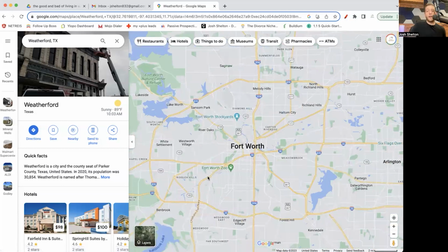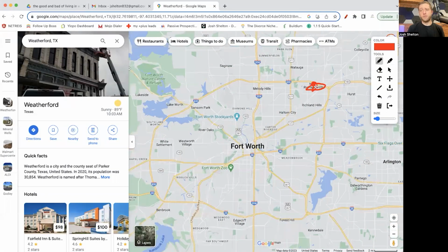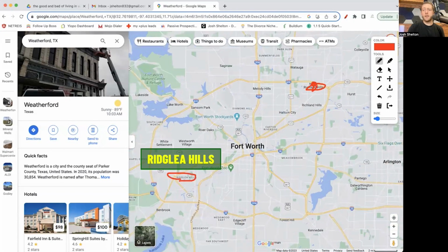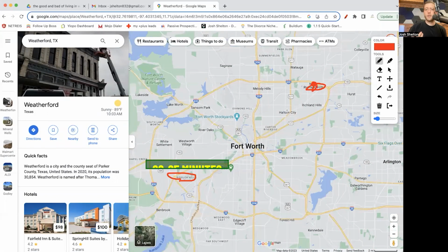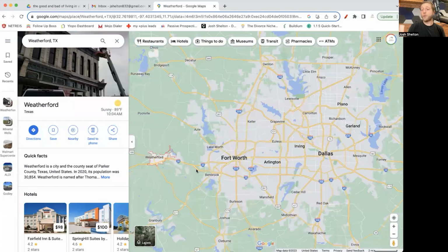Obviously, the further into Fort Worth, especially if you have to travel up to North Richland Hills, this can be a large trip from Weatherford. But if you're traveling to the Ridgley Hills area, that's probably only 20-25 minutes from Weatherford. So it's not a bad trip at all, depending on what your work is or what your purpose for the trek into Fort Worth is.